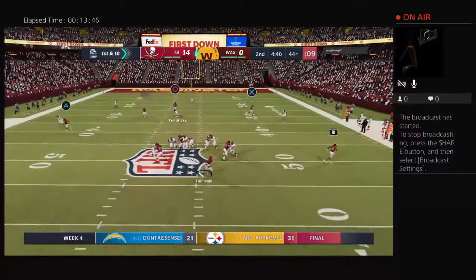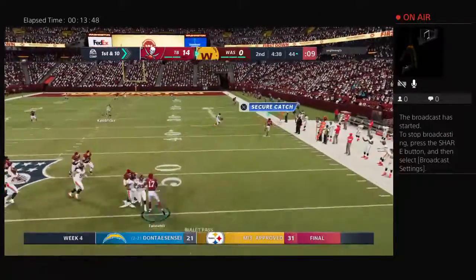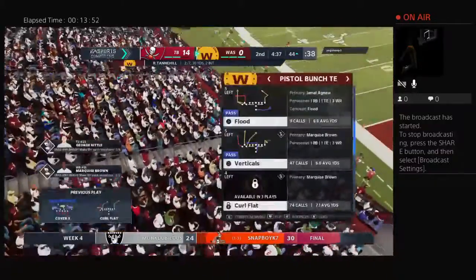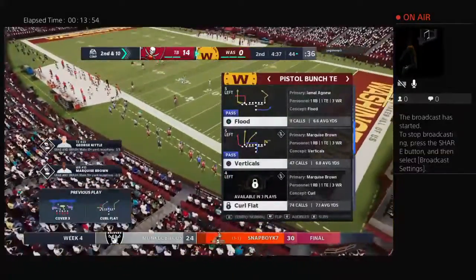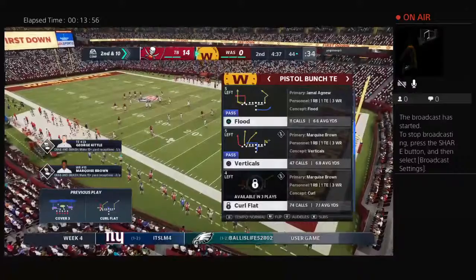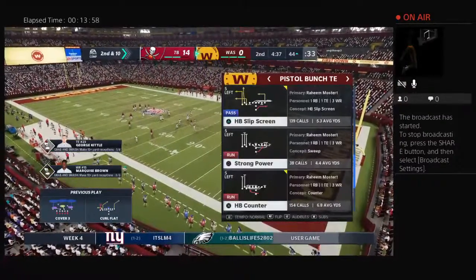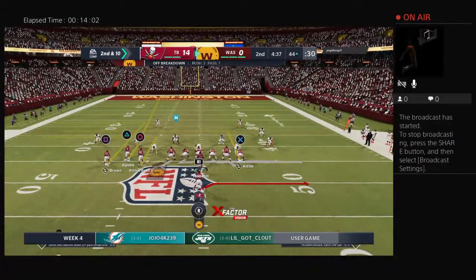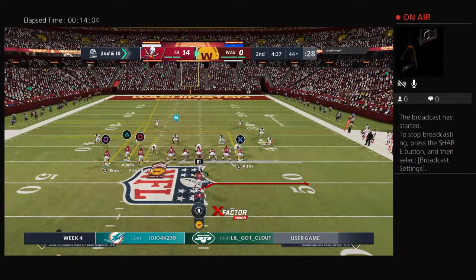Here's Tannehill. Eluding the pressure right. And this one caught along the sideline, but they say already out of bounds. The throw didn't give him a chance to turn it upfield, and that brings up 2nd down. An incomplete pass on 1st down. That leads to a 2nd and 10.